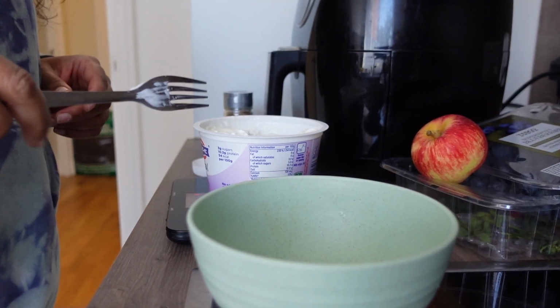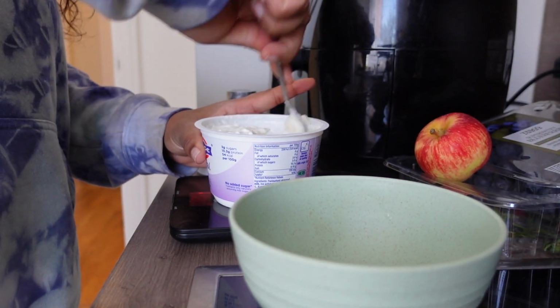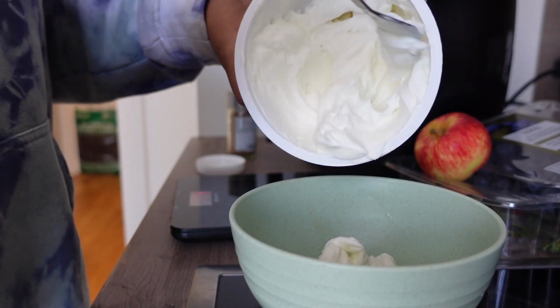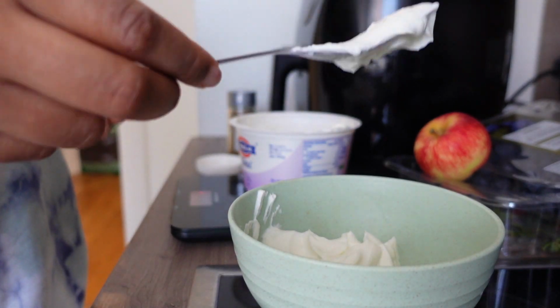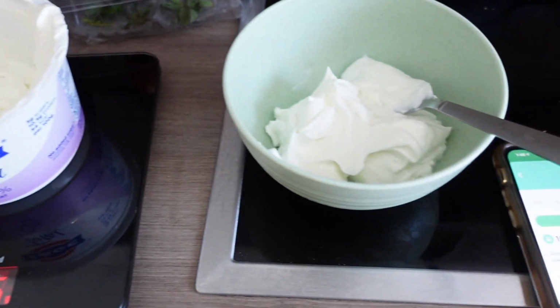All right, we got our Fage here sitting on the scale. So that's how I'm gonna be measuring it. I'm trying to get 200 grams. All right, it's 207. I'm gonna take a little bit back, just to get close enough. 195 grams of the Fage yogurt, and now we add the fruit.